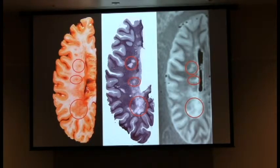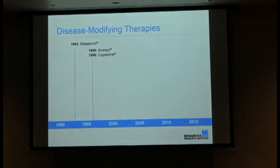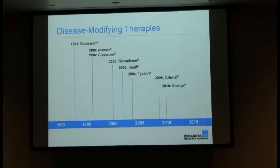So since 1993, when the first of these disease-modifying therapies became available, I was starting my residency, and there have been 12 new disease-modifying therapies. This is huge progress in a relatively short period of time. And these treatments have really made a tremendous difference in the prognosis and the trajectory of this condition.